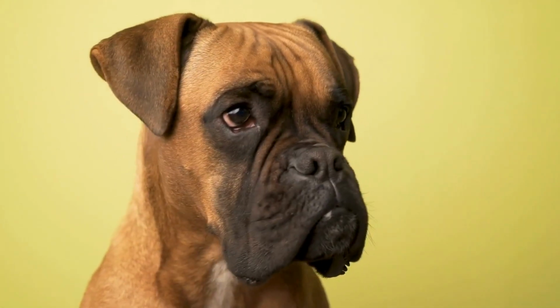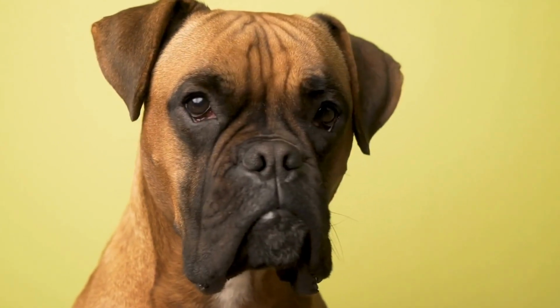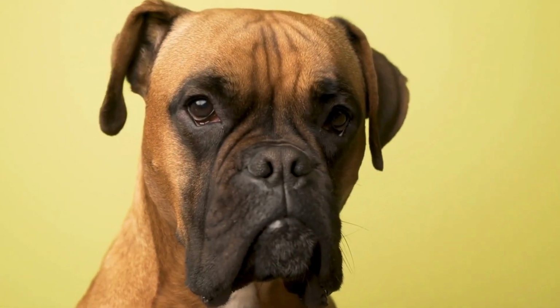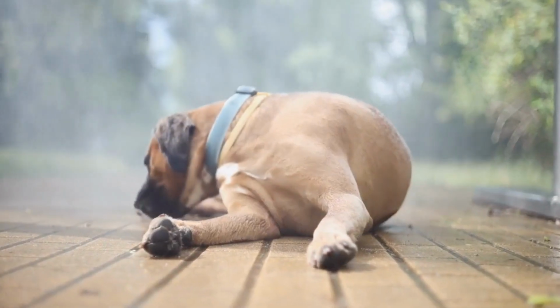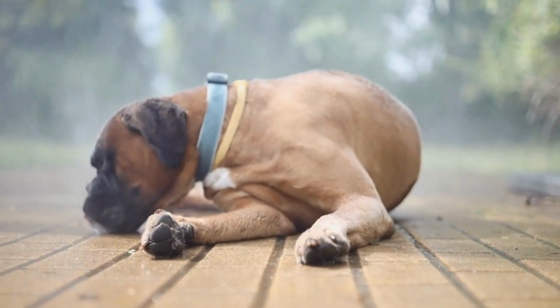Instead of feeding large meals all at once, it is recommended to divide the daily food intake into smaller portions and feed them throughout the day. This can help prevent the stomach from becoming overly distended, reducing the risk of bloat.